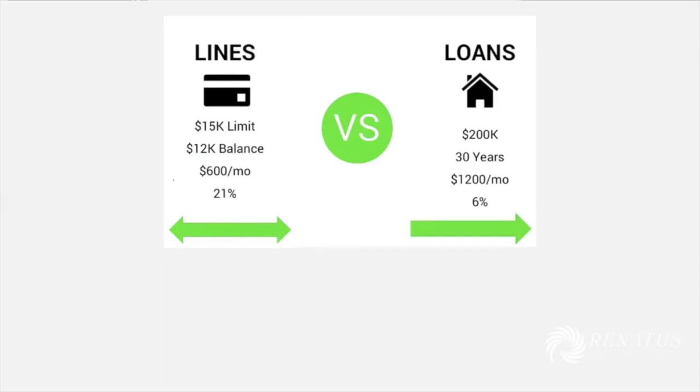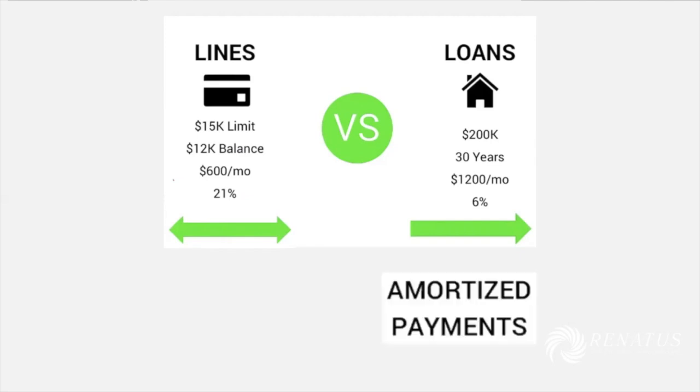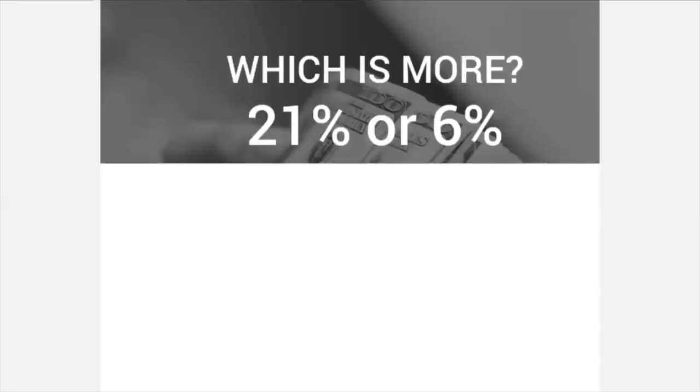The second thing we need to be aware of and acknowledge is that the interest is calculated differently for each of these tools. For a loan, the interest is an amortized payment, which means interest is paid up front and compounded over 30 years. Whereas a line of credit is simple interest. It is calculated on an average daily balance. Let me illustrate this a little bit further.